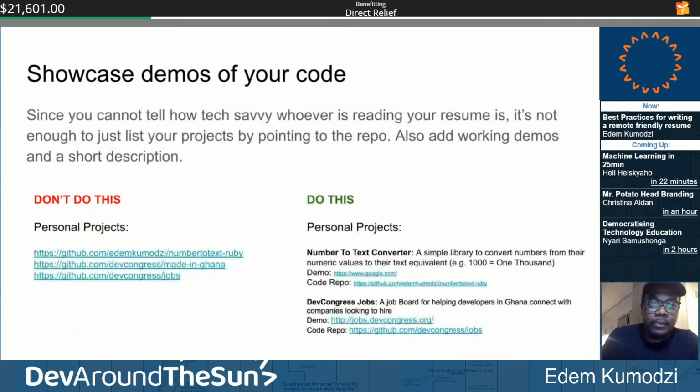So, showcase demos of your code. This is actually pretty new for me from the last time I gave this talk. I've reviewed a couple of resumes, and this is one thing that came up. People would list out their personal projects, or stuff that they've worked on, and they would just list it as a list of links that you click on.